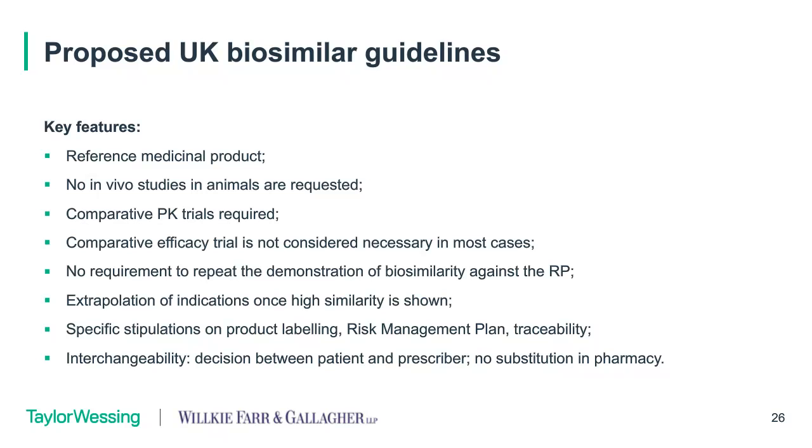So, extrapolation of indications. If the biosimilar has a number of different indications covering different diseases, the MHRA guidelines suggest that extrapolation to all indications is automatic once the biosimilar is shown to be highly similar in terms of analytical characteristics and functional properties relating to the mechanism of action. In contrast, the EMA say that the question of extrapolation of indications must be considered on the totality of the data. So again, there is still discretion there, but there is a change of emphasis and tone in the guidance.